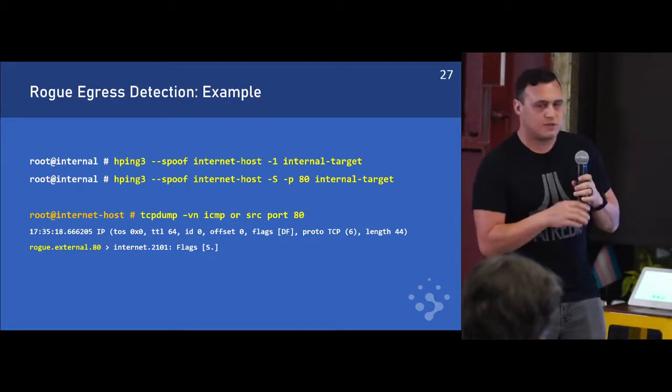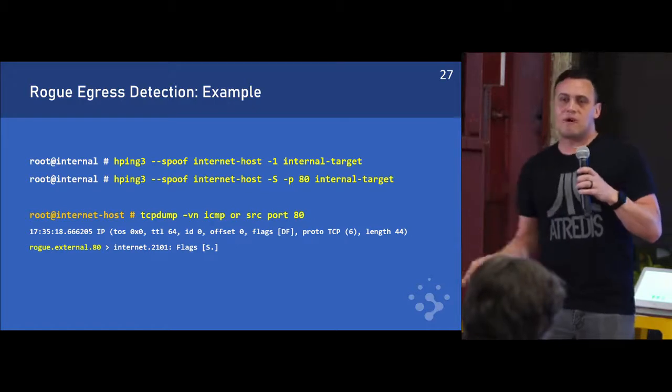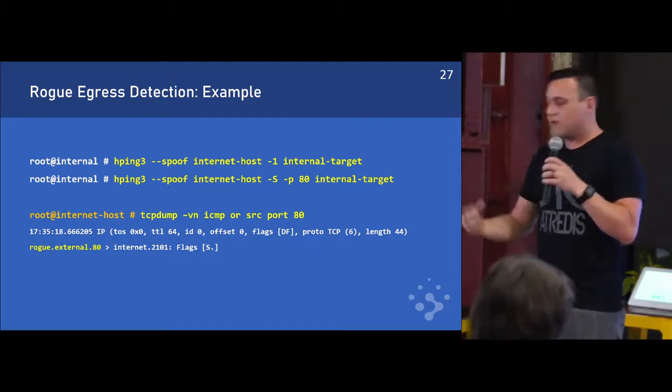It also works for ICMP, so you stick it into the ICMP payload, you spoof a ping packet from the internet to everything locally, and then they all respond back out to the internet with the ICMP data in it, which then tells you the initial encoded destination. So that's how you can find internal machines that are routing out of not your corporate network.